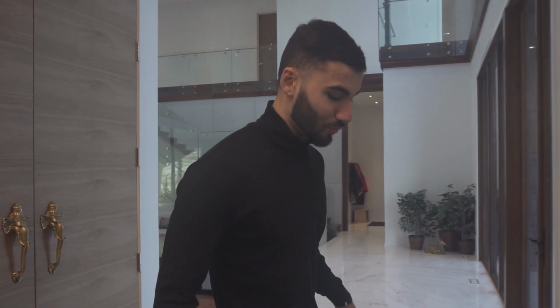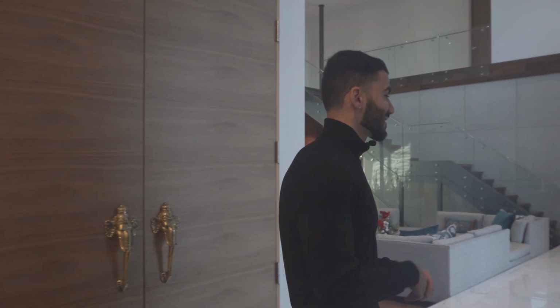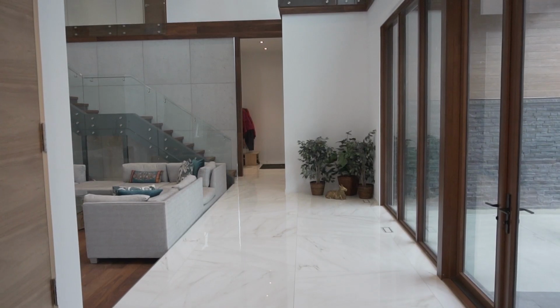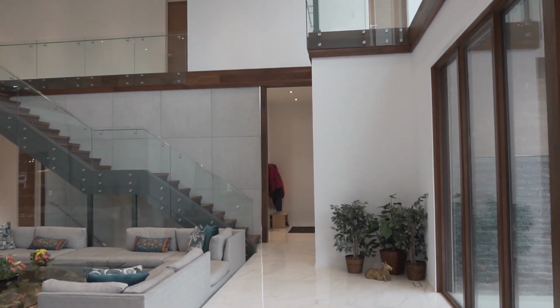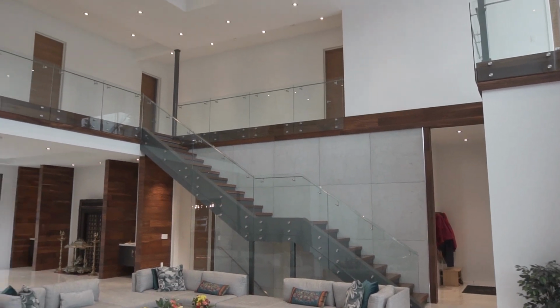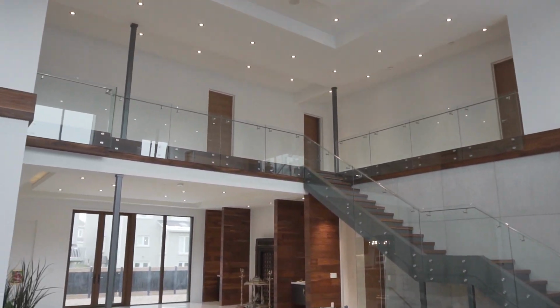Always make sure to take your shoes off. Don't ever be that guy who does not take his shoes off. Just walking through a nice beautiful house with your shoes on, that is so rude. But guys, welcome to this masterpiece. Right now we are in the living space, and it's featuring 25-foot soaring ceilings. Like, it's absolutely crazy.